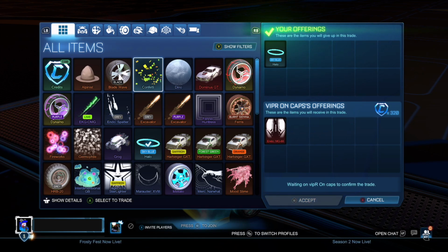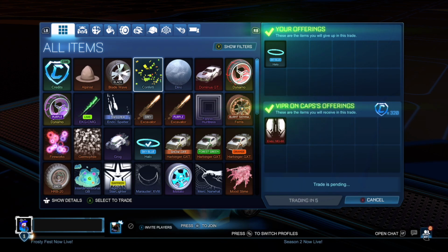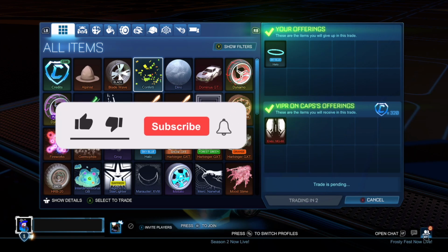And in this next trade, I sell my sky blue halo for 320 credits and a non-crate import, which was basically in between min to mid value, and I honestly could not get an offer on this sky blue halo.